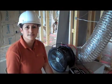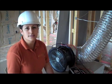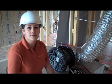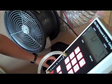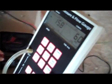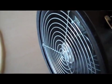We're here testing the HVAC system here at the rough-in stage. The duct leakage testing has always been an important part of Energy Star, and it will continue to be an important part. The duct leakage requirements are actually getting tighter coming up with version 3. With version 2.5, we'll start getting builders and HVAC contractors ready with the tighter standards.